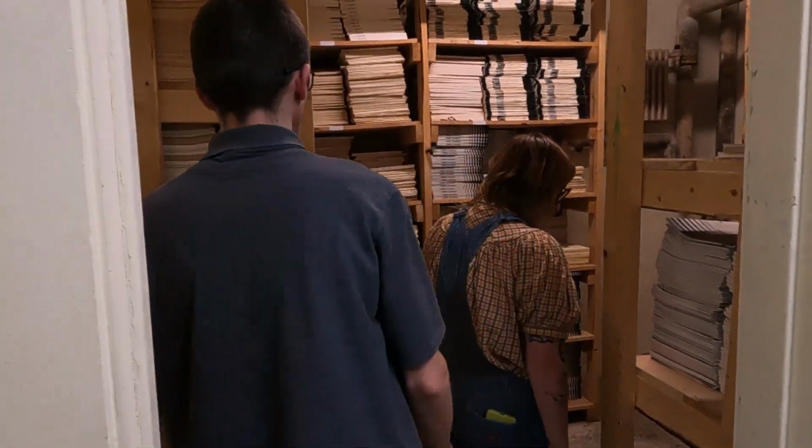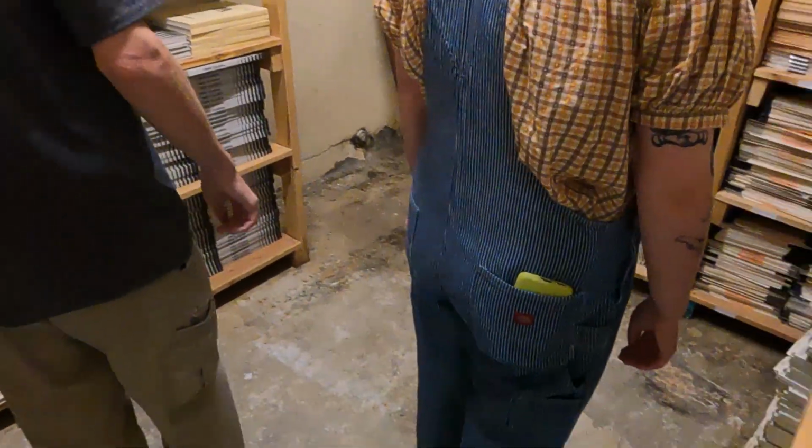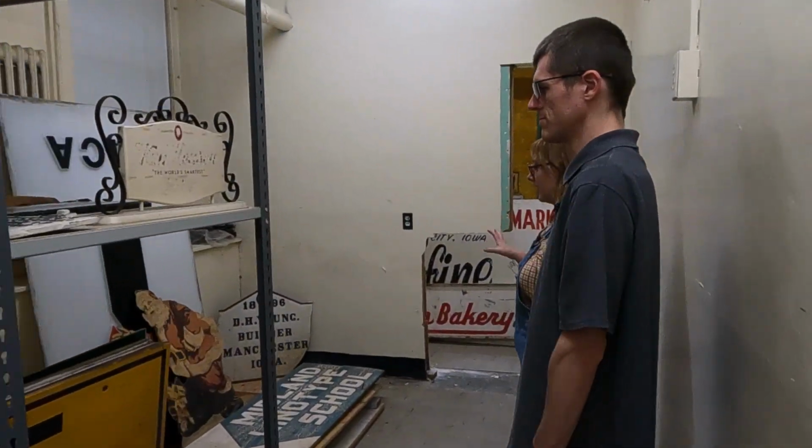And I had to label these. Oh, we have more shelves. Minneapolis Moline down there too. Tons of stuff. This room had a bunch of other random stuff on the floor too that I had to get rid of. Anyway, here's more signs.